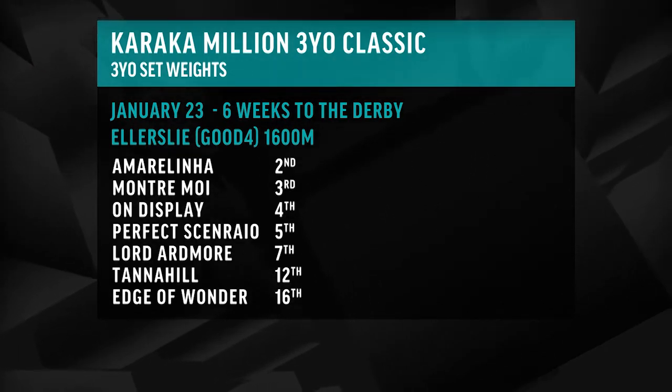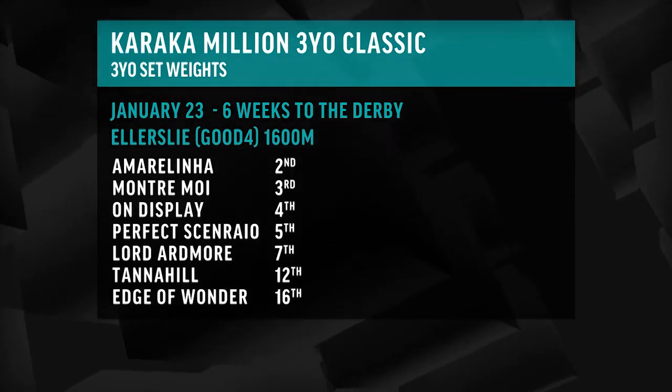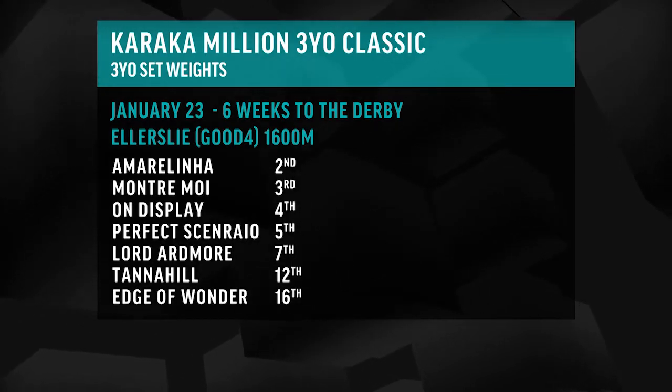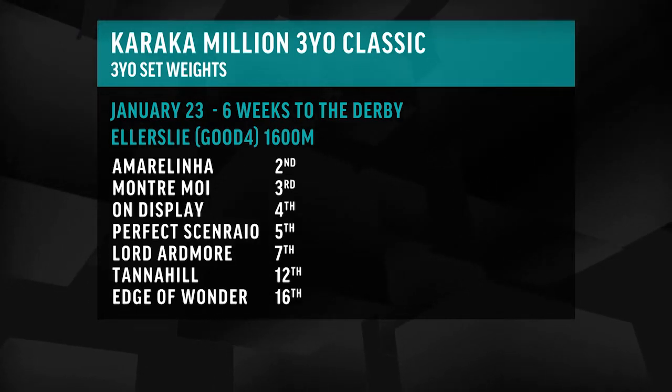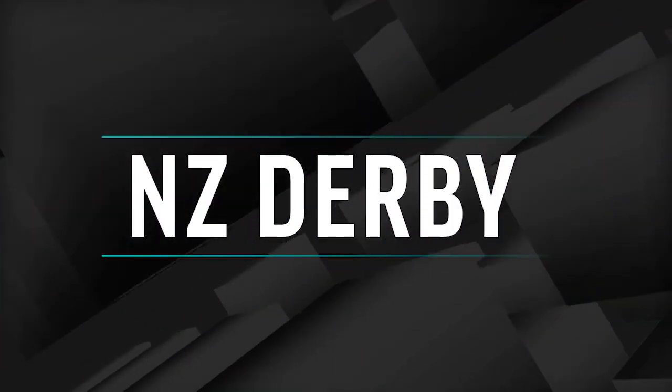Group 1 winner, of course, of a 2,000 Guineas. Amaralina finishing into second position. Montre Moi finishes third, On Display fourth, Perfect Scenario fifth, Lord Ardmore seventh, Tannehill 12th, and Edge of Wonder into 16th position. This was on the 23rd of January on Karaka Million night, and Luke will bring you in around this race.